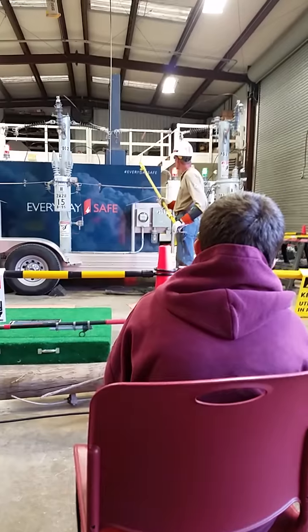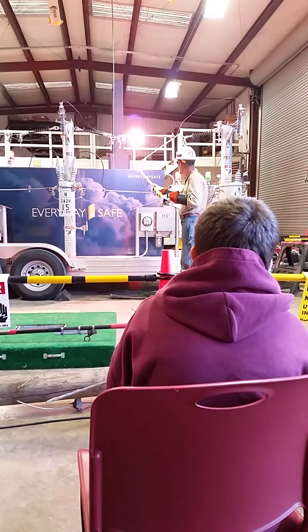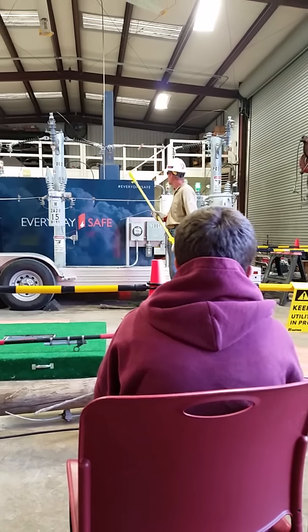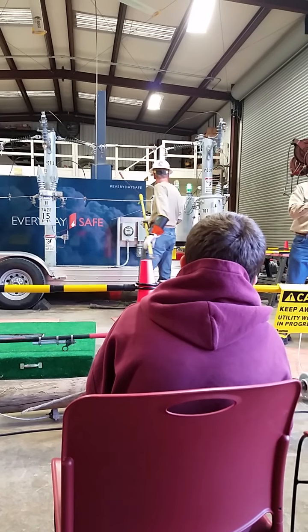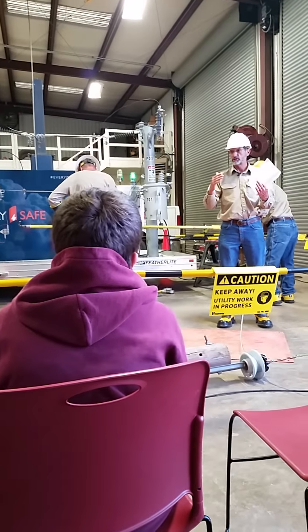That's cool. Smells like cooking. All right, you see what happens is he has to get pretty close to get that arc started, but once that arc starts, the air becomes ionized, and the air actually becomes a conductor at that point.